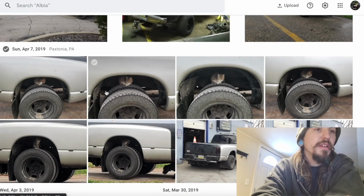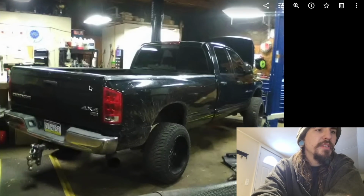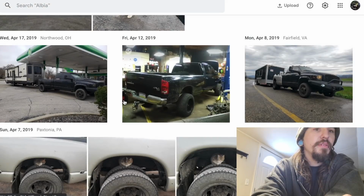Kitty in my fender flare. Look at this cat, back when I bought the truck. I don't know why some of these pictures come up out of date, but this was back when I had the old hitch. I never welded the thing to it yet. 4x4. Decent looking truck, but definitely way too high up.